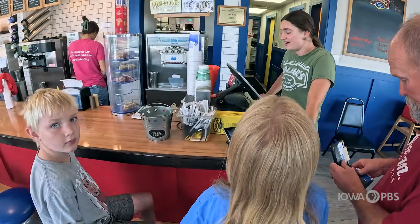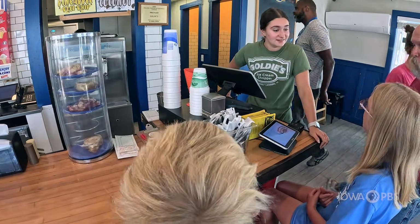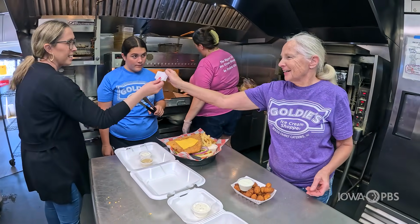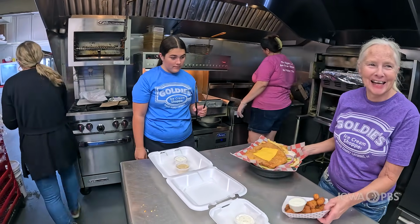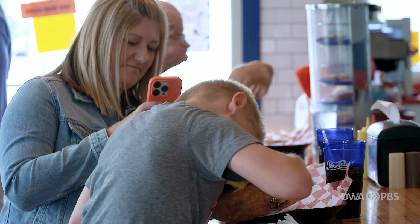Well, it's a very quaint little restaurant in itself. When you walk in the front door, you feel very welcome because you have people that greet you, and they greet you very kindly. Goldie's is just a shining example of that. Everyone here is lovely and friendly and very kind, and they have fabulous food, so what more could you ask for?